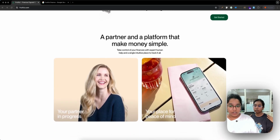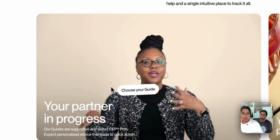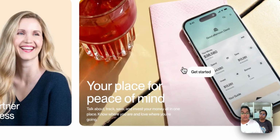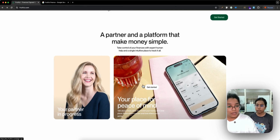Moving on to this section, the clarity in the copy is also something that really stood out to us. Up front, you know what their offerings are, and it's just two. One is a guide, your partner, and the other is the platform, which we assume because the copy says something like, your place for peace of mind, talk about, track, save and invest your money. So we assume that with the visual and the copy, it will probably talk about the app itself and maybe the features or the UI of it.